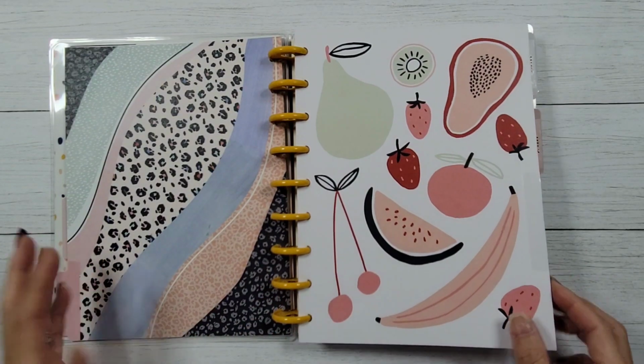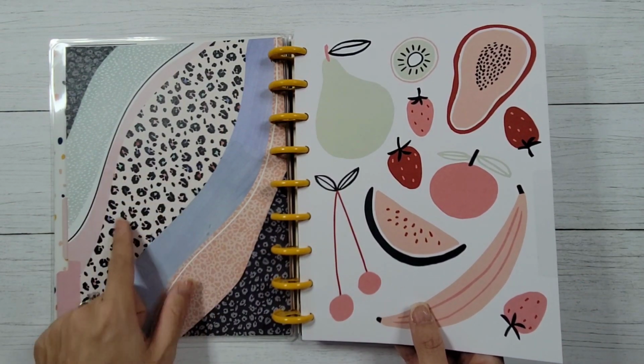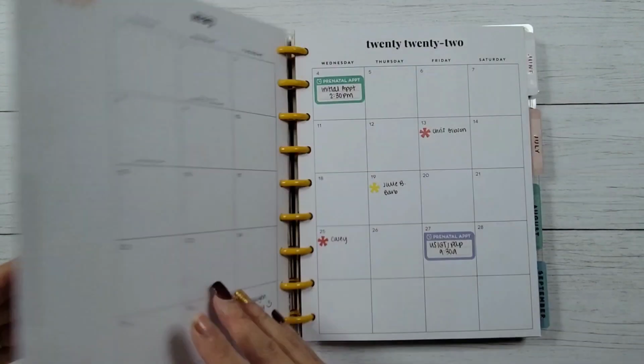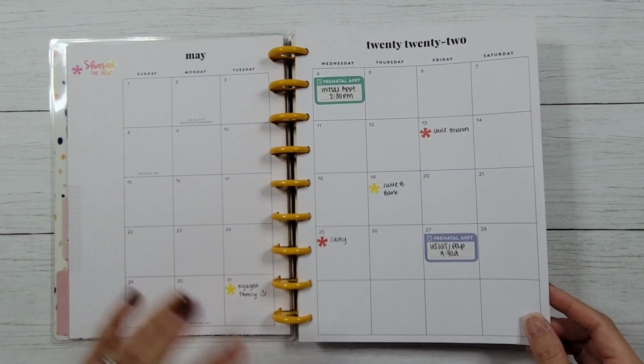Any pages that I didn't use, I just ended up pulling out and trying to use later, right? So again, random cover here. I really loved this one, right? And then here's May. Again, it's fairly simple.